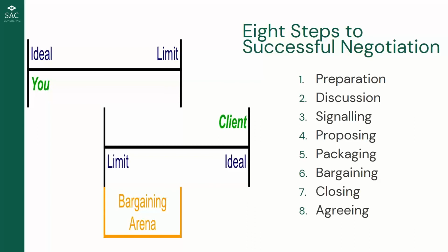So negotiation is a process. It's nothing to be frightened of. You do it every day, but you can do it really well if you think about it in terms of breaking it down into steps, doing that preparation, listening, trading things. Don't give anything away for free, and remember to confirm, make sure you're both on the same page, you're both in agreement with what you've agreed.